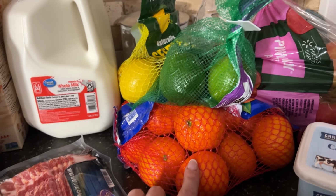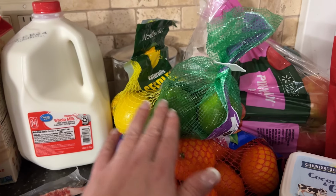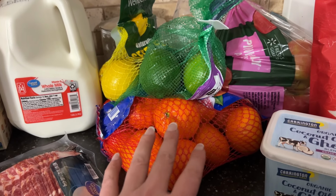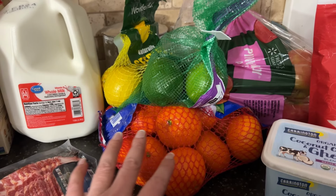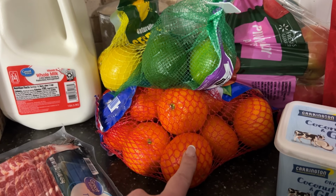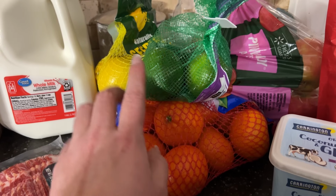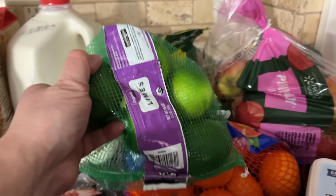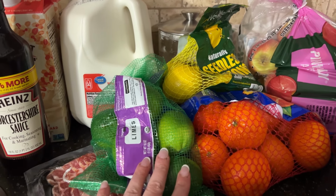We got some citrus because citrus is at its lowest price right about now because winter is citrus season, so this is what's going to be in abundance at the store. So I did get some of these little cutie oranges, a couple limes, and a couple lemons. Be sure that you're checking prices.